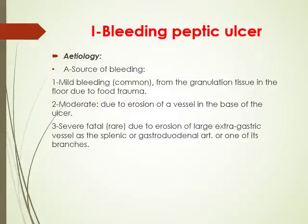Bleeding peptic ulcer. First question is, what is the etiology of bleeding peptic ulcer? To know the etiology, you need to know the source of bleeding. According to the amount of bleeding, it can be classified into mild bleeding, which is the most common, moderate bleeding, and severe fatal bleeding, and this is the most rare type.